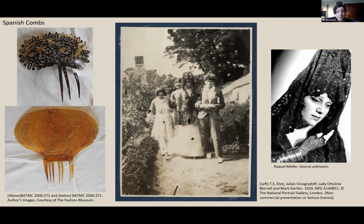This case study gives us an indication of Ottoline's influences in dress and how she went about procuring it. It isn't certain, of course, that these two combs were the ones purchased by Strachey, but the fact of their survival in the collection shows that they were sentimental items of hers.